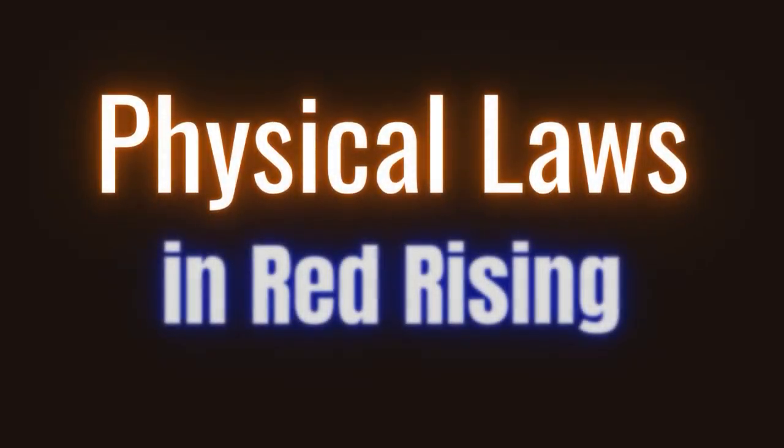Now, if you remember, physical laws have to do with gravity, physics, and technology. So in Red Rising, well, first let's deal with the gravity and technology. In the Red Rising series, Pierce Brown incorporates advanced spacefaring technology and modifications to natural physical laws. For example, the lower classes, like Darrow's group, the Reds, live deep underground on Mars, mining for resources. Meanwhile, the upper classes, the Golds, manipulate the planet's terraforming and gravity to make the surface hospitable and habitable.